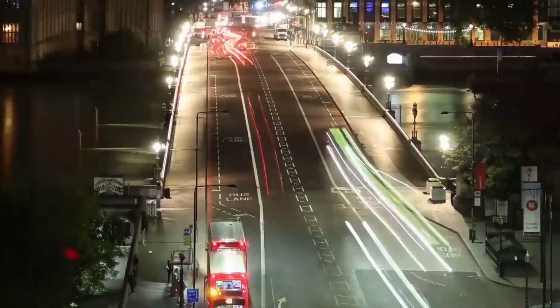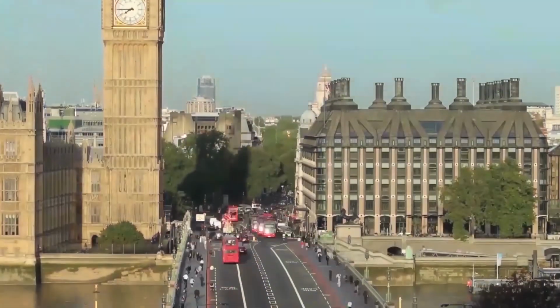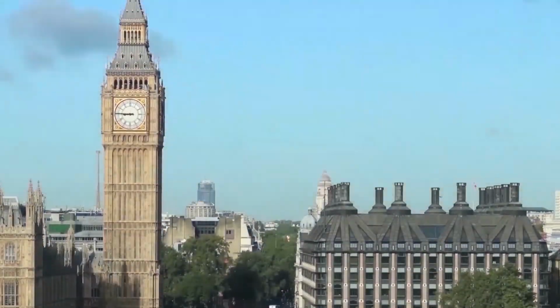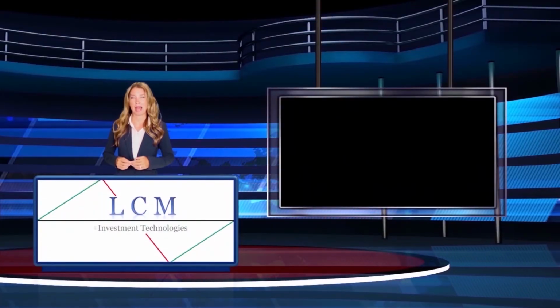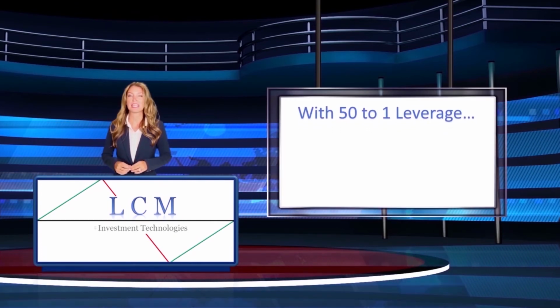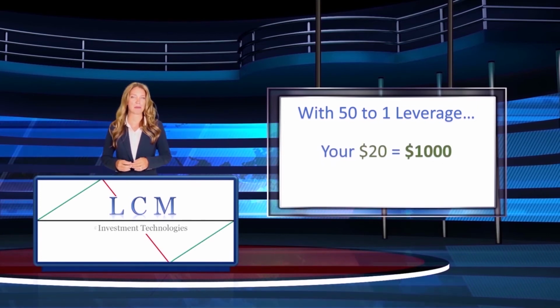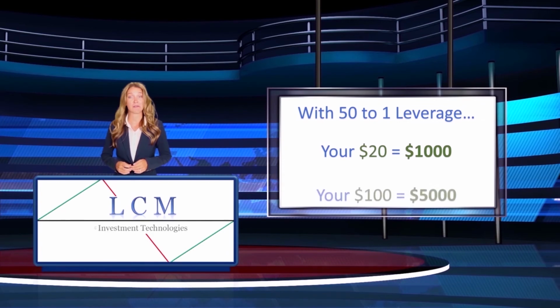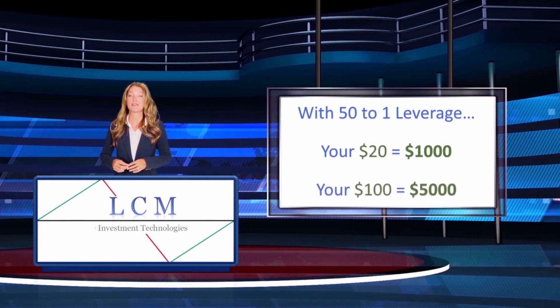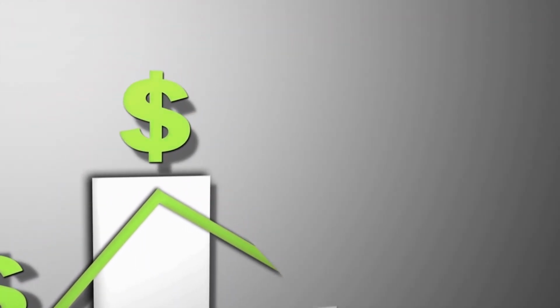The Forex market is also open 24 hours a day, 5.5 days a week, making it the most available market as well. On top of that, you also have access to the most buying power. For example, in the United States, we trade with 50-to-1 leverage, which means that for every $20 you invest, you control about $1,000 worth of buying power. In fact, you can even start trading Forex with as little as $100, which gives you the buying power of $5,000. And as Lee just demonstrated, when used properly, this type of leverage can safely and easily catapult your profits astronomically.